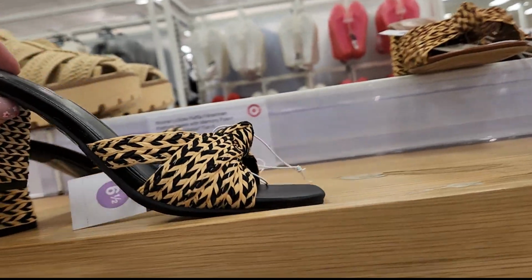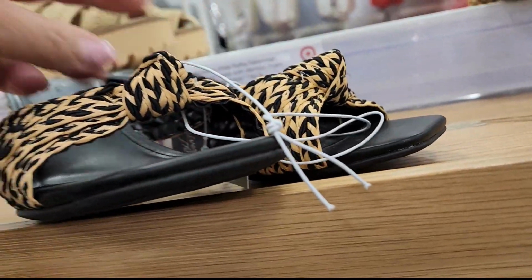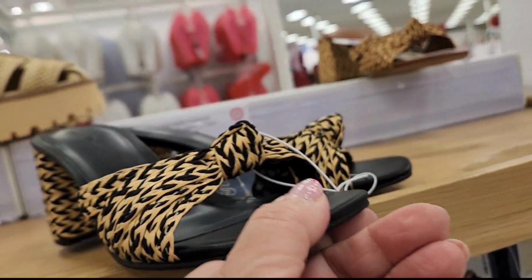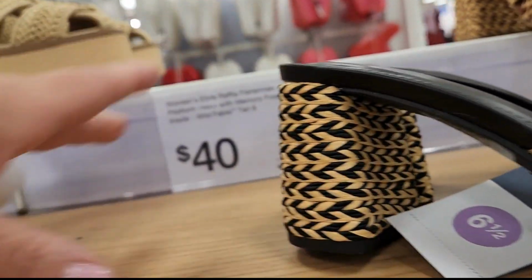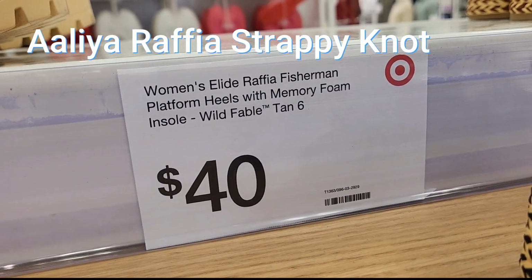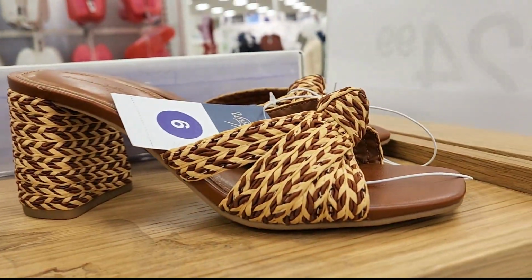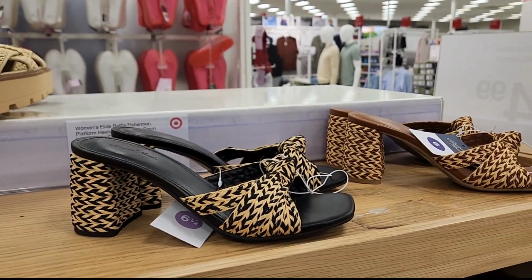I'm going to start off by saying that a lot of their signs were not matching up to their shoes, so I went online and I will make sure that I post the right names of each style when they're not right. The Aaliyah Raffia Strappy Knot, and they are going for $40. And as you can tell, they come in the black and they also come in this brown. Their price on these are $40.